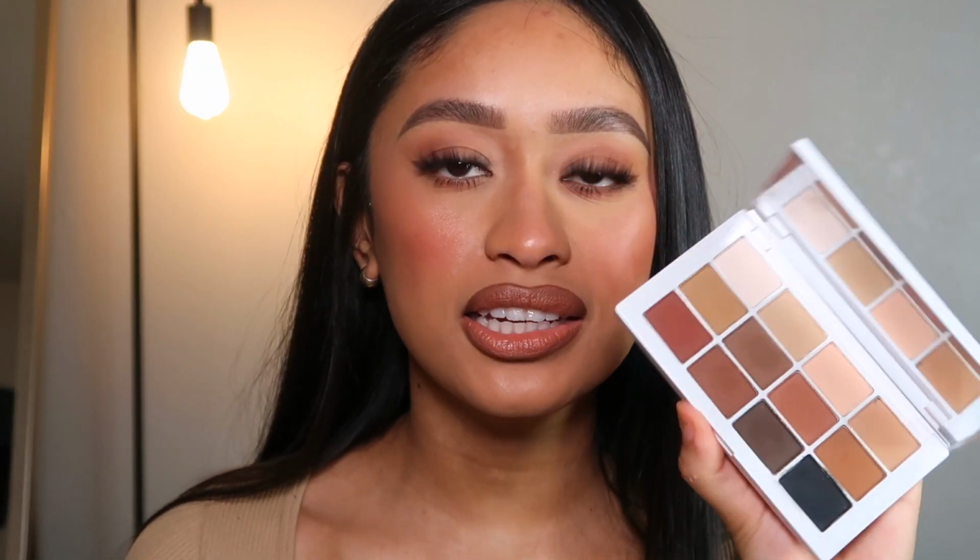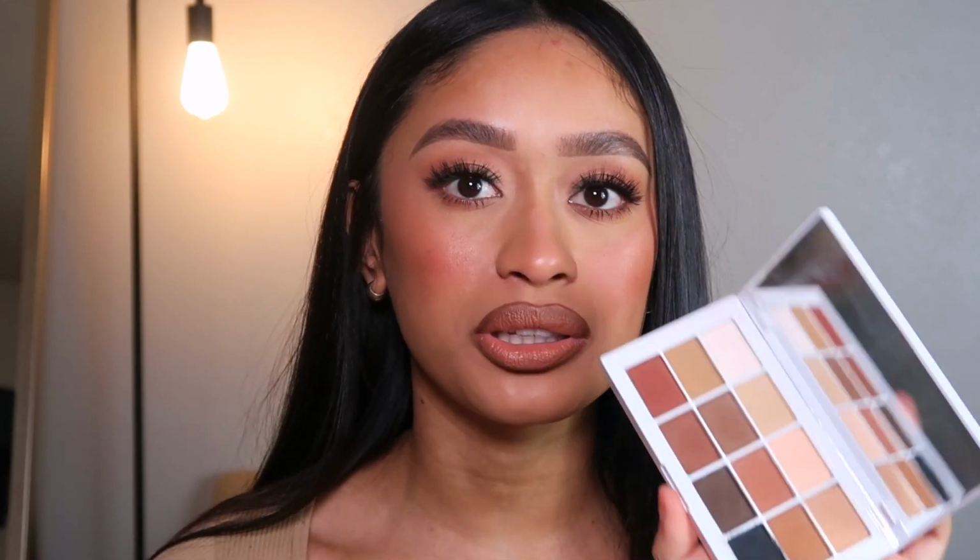I have this Makeup by Mario Master Mattes palette. I have been really loving this palette. It just has all the neutral matte shades. I've been really basic with my eyeshadow lately. Kind of disappointed in myself because I used to be the queen of glitter. But lately I've just been going towards the mattes. So this palette has been really perfect for that.